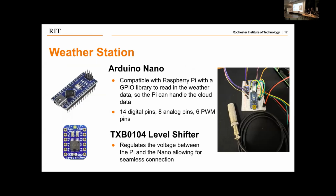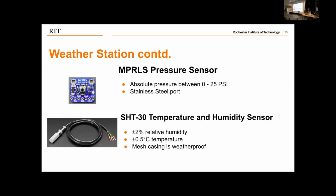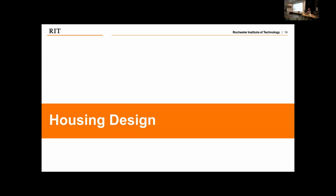For our weather station, we used the Arduino Nano. It was compatible with our Raspberry Pi GPIO pin, and this allowed the Pi to focus on collecting the images while the Arduino focused on getting our weather data. We also had to get a level shifter to help with regulating the voltage between each of the processors. We also went with a pressure sensor that allowed us to calculate between 0 to 25 psi, and our temperature and humidity sensor allowed us to get an accuracy of plus or minus 2% for relative humidity and plus or minus 0.5 Celsius. The sensor also had a mesh casing that allowed it to be waterproof.